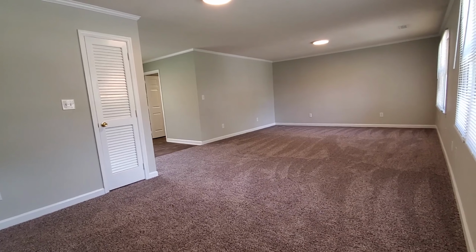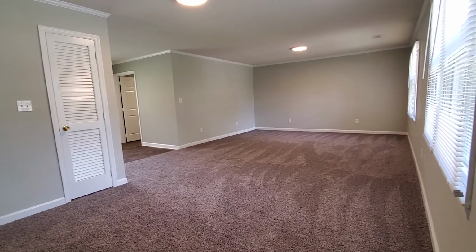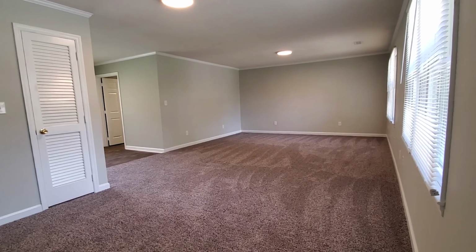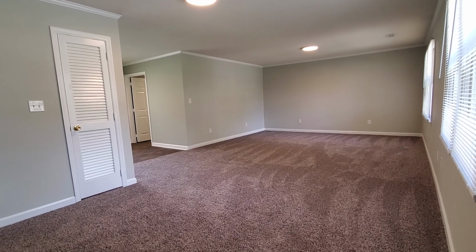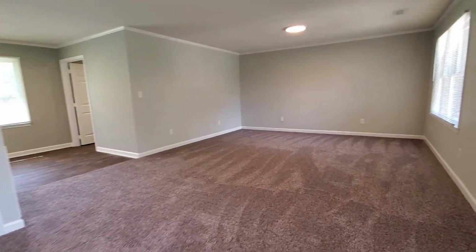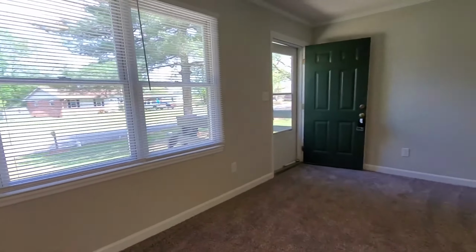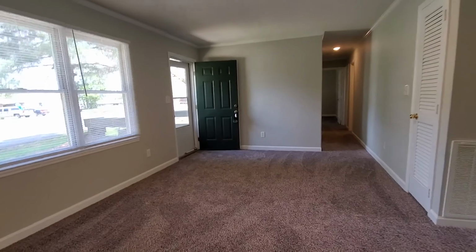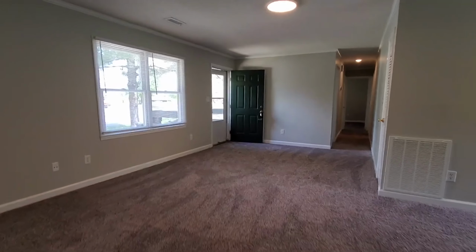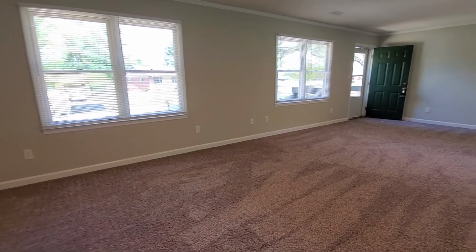Alright guys, so here we are at entry, and when you come in, you have this gorgeous entryway and huge living room. They've enclosed a carport or garage here, so you have this nice huge space for gathering. I absolutely love it. It is carpeted. You've got tons of windows, lots of natural light there. This was a very smart renovation. Gives you lots of extra room.